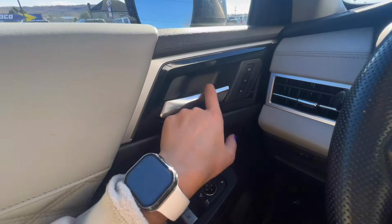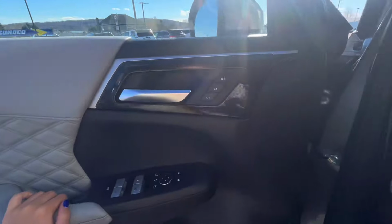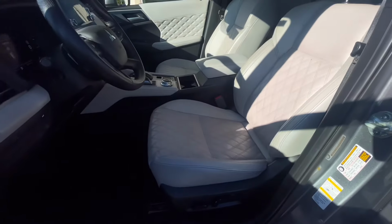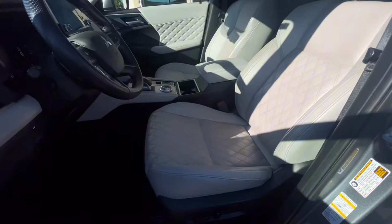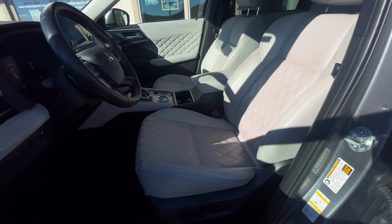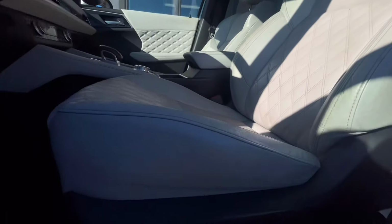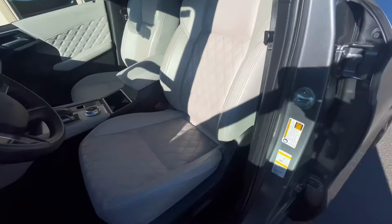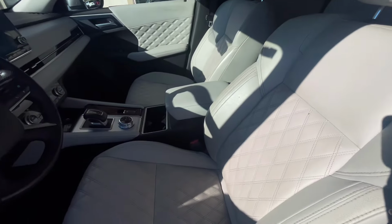A convenient thing for multiple drivers is memory seats. So you can go ahead and save your profile of your seat adjustments and recall it with just one click. It'll go right to your settings, right to your liking, and you can make any small adjustments with the automatic easy controls right on the side of the seat.